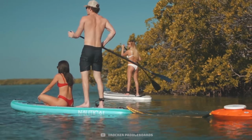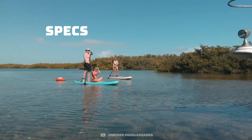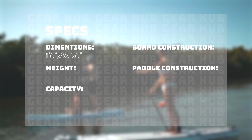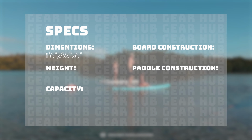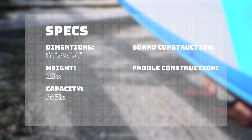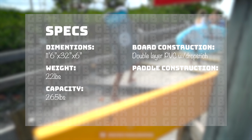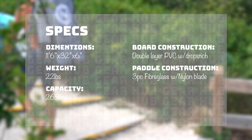This comes with everything you need to get started: a bag, a repair kit, a leash, a single chamber pump, and a 3-piece paddle. It's 11'6" by 32 inches by 6 inches. It is 22 pounds, with a weight capacity of 265 pounds. It's a double layer PVC with a drop stitch construction, and the paddle is a 3-piece fiberglass with nylon blade.